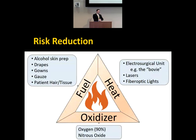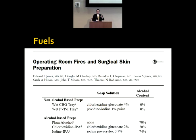So fuels, this is an article I was able to publish with a bunch of our team here last year. And we wanted to define two things. Number one, is it the alcohol in the alcohol-based skin prep that's flammable? Because that actually hadn't been proven in about 30 years or so. We thought it was true, it makes sense, but it's never really been proven. And then number two, we wanted to identify what you and I can do if we had to use an alcohol-based prep to decrease the incidence of fire.